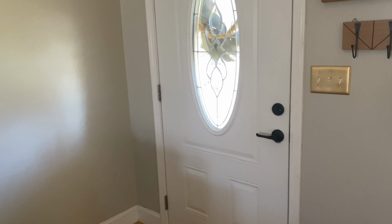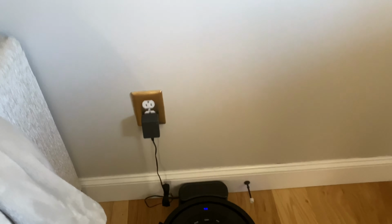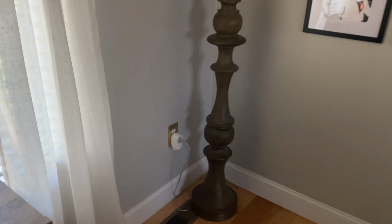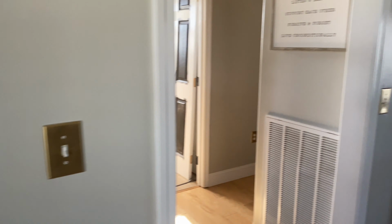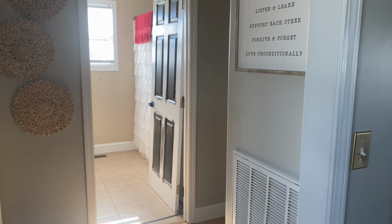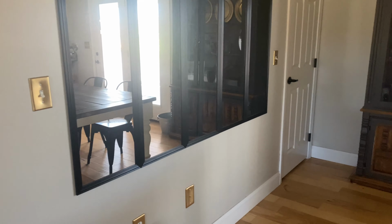Okay, so I'm actually finished with the outlet covers, and I just wanted to show you guys how they turned out. I absolutely love it. I think they look so good. I just love the gold with the black. I need to redo that door. I just think it's so pretty.